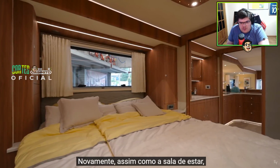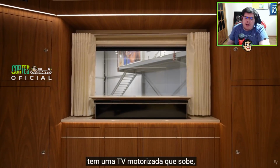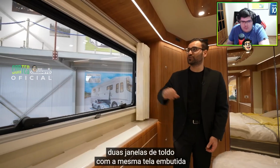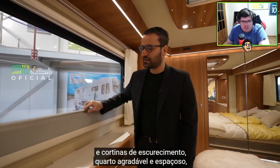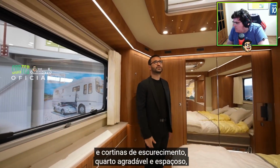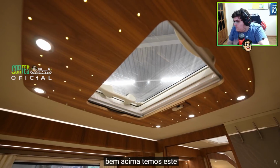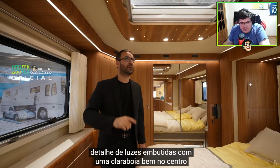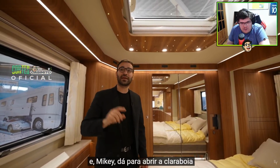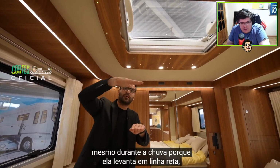Again, just like the living room area, you have a motorized TV that pops up, two awning windows with the same built-in screen, and blackout shades. Nice and spacious room. Right above us, we have this built-in starlight detail with a skylight right in the center. And Mikey, you can actually open the skylight even during rain because it lifts up straight.